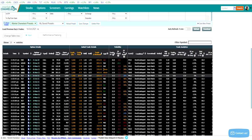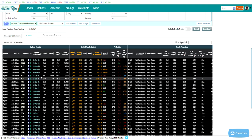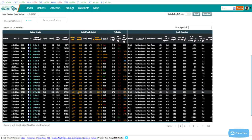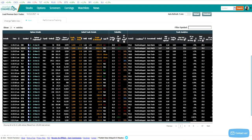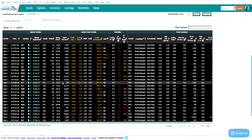So for a covered call, typically, first off, you obviously want to find a trade that's a call. But then you also want to find it where the trade occurs pretty close to the bid, where it appears that the person is selling the call. That's how we know it's a covered call. Opening trades are always good. So if you see an open interest area here, you can see this is 489. You're selling 4,000. So this is a new trade. That happened to be a put trade, but just giving you an example.